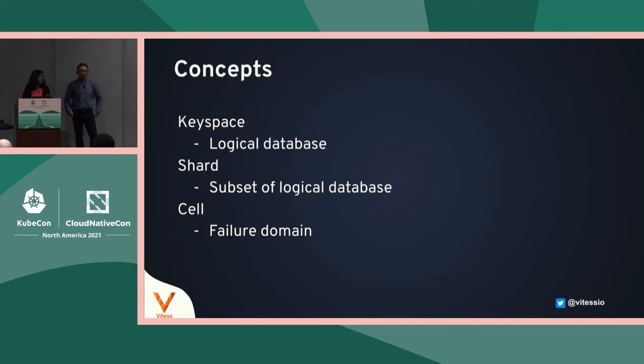And a cell is a failure domain. So depending on the availability guarantees you want, you will deploy Vitess components in different cells. And a cell could be a data center, or it could be an individual server rack, or it could be an availability zone or a region or something like that in a cloud provider.